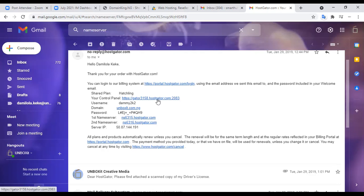Click on the control panel. This is where you start building your website. After you have purchased your domain name and your hosting platform, especially from the same place, which is always advisable at this stage, go to the email that was sent to you upon registration and click on the link that has control panel. It takes you straight to your control panel. You may need to enter your password and your username, no problem.